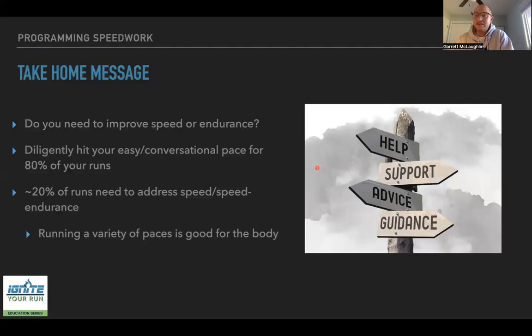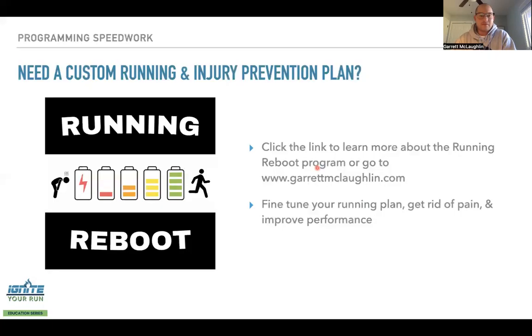So from an injury prevention standpoint, having variety, having a wide pace range that you're running and not always just running, my easy pace is 10 to 11. That's all I do. We want some good variety within the plan because that will actually help us see better results, but also could reduce the risk of injury in the process there.